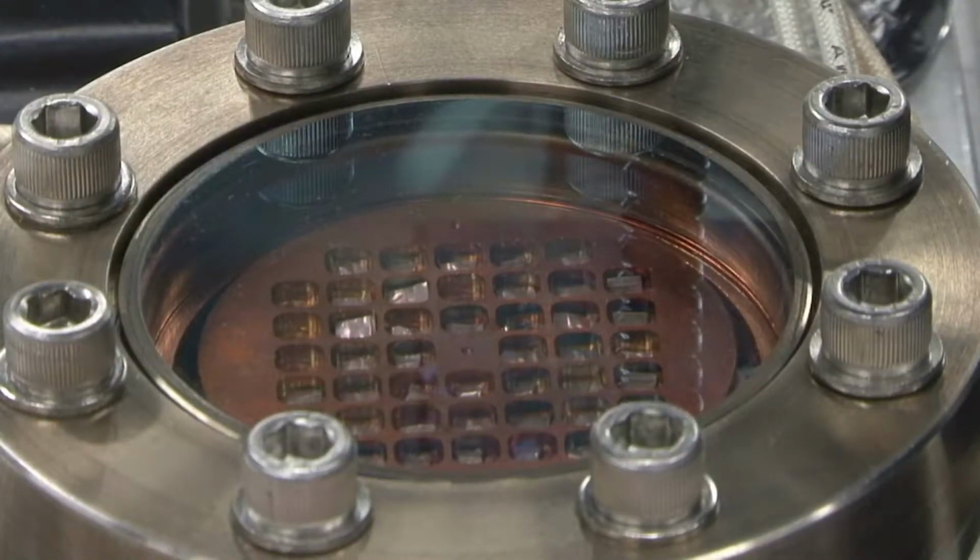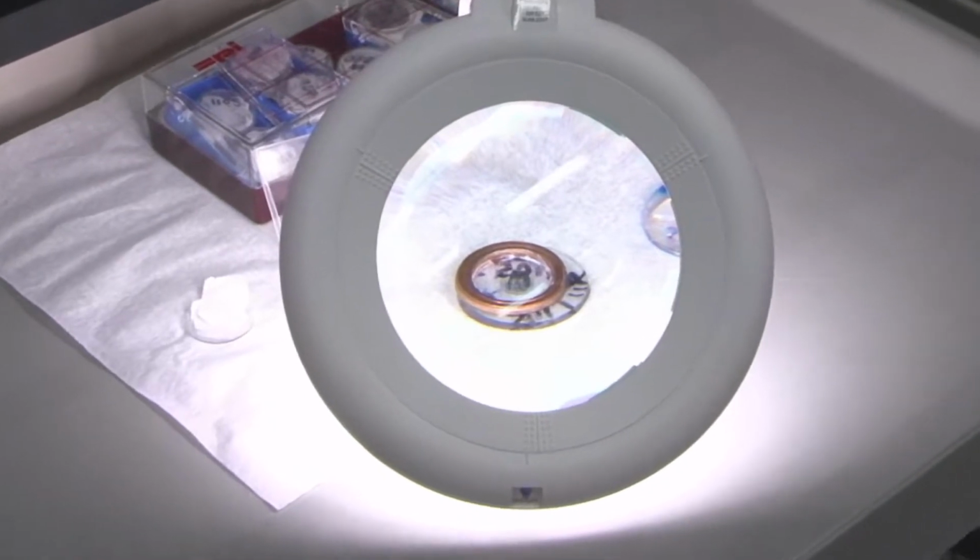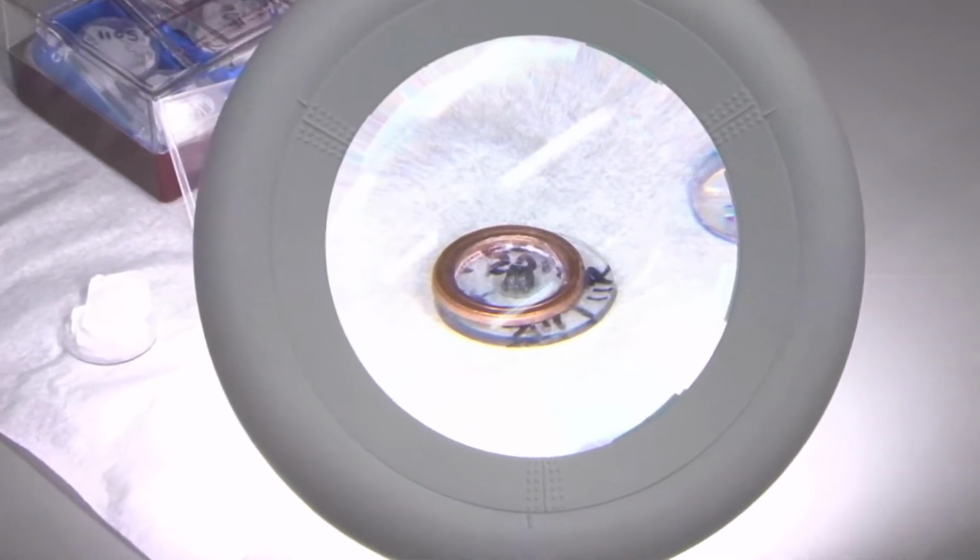We want to try and get the noble gases from within the rocks, so we have to heat them up with a laser or a furnace, and that releases these gases so we can then measure them in what we call a mass spectrometer. That's right. Scientists must destroy these precious lunar samples in order to analyze them.